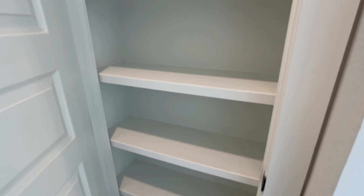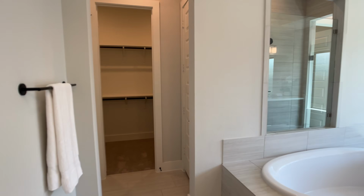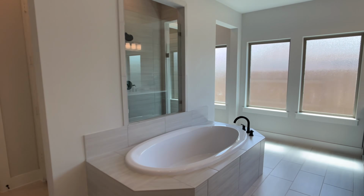Back here in the video, we just went through most of this primary bathroom, looking at that first closet, the walk-in shower, the secondary closet, this linen closet, and then finally the commode area. So let me know what you think of the space in this bathroom, the closet space, and all of your initial thoughts of this area. I want to know all of that down in the comments.